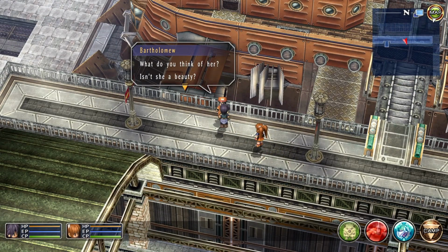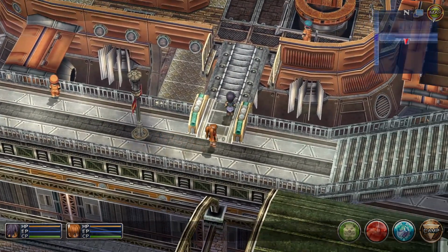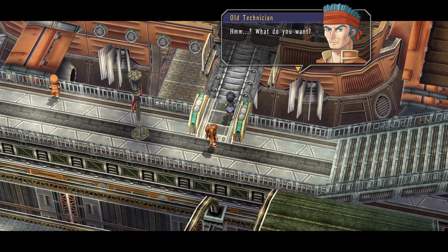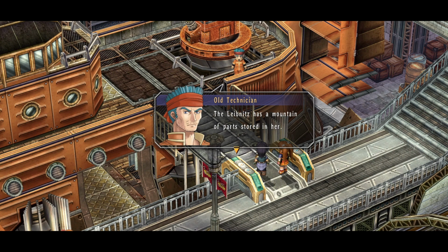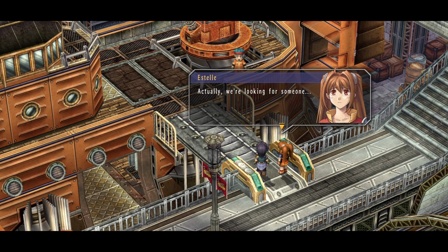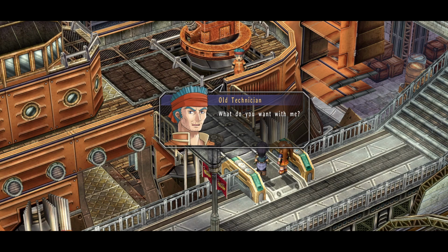What do you think of her? Isn't she a beauty? This is the crown jewel of the Central Factory Fleet, the Leibniz. Huh? What do you want? The Leibniz has a mountain of parts stored in her. It's dangerous, so stand clear. Actually, we're looking for someone. Isn't there a maintenance chief by the name of Gustav on this ship? What do you want with me?